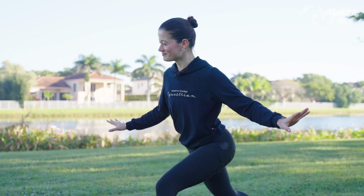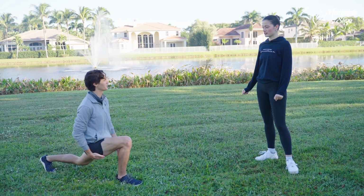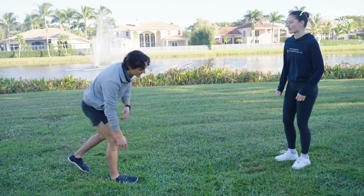So we're gonna rest a minute and then we'll come back to it. Most people are really strong here, especially riders, super strong in the hamstrings, very weak in the quads. So starting to identify those weak links is good.